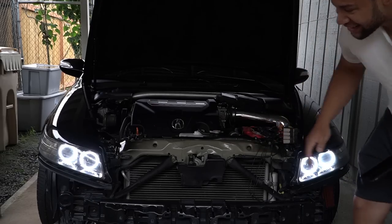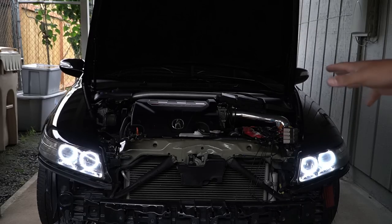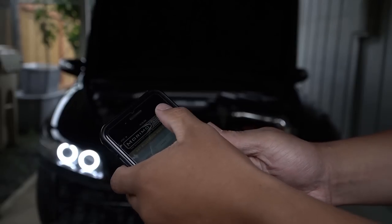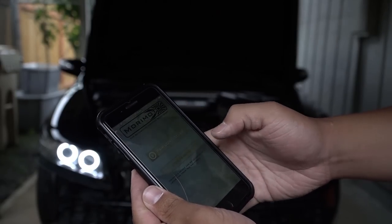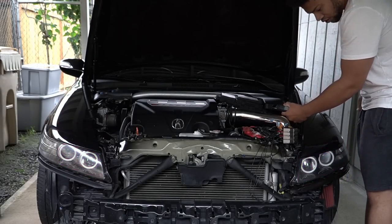So here's the white. Man, these look amazing. I did not think it would look so good because they were so dim before. Now we're gonna go into the Morimoto Bluetooth app and we're gonna pair it. Oh, I think we're connected.